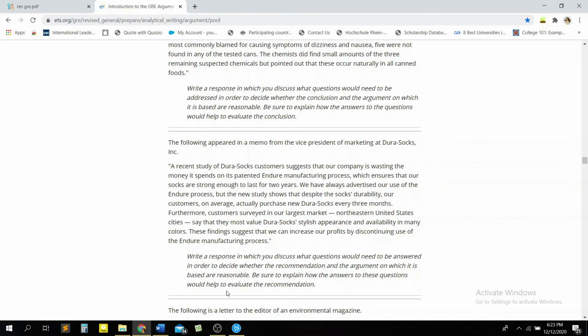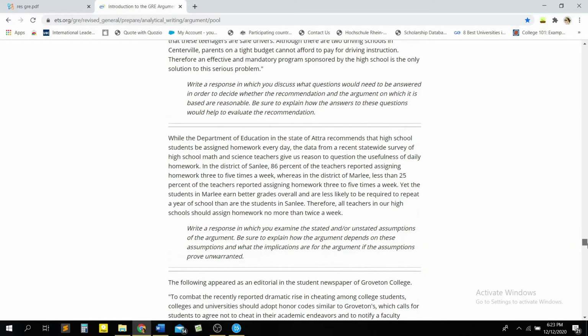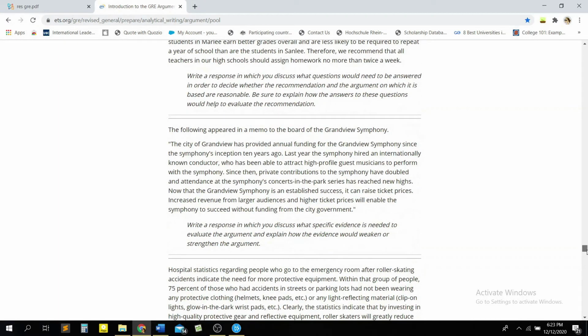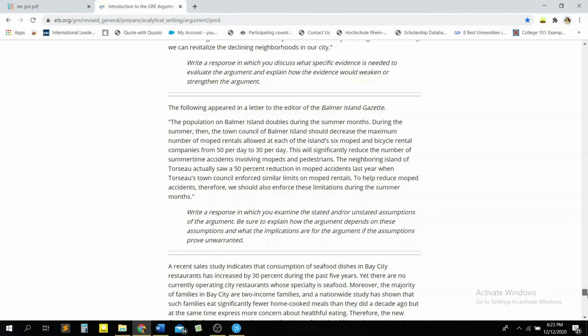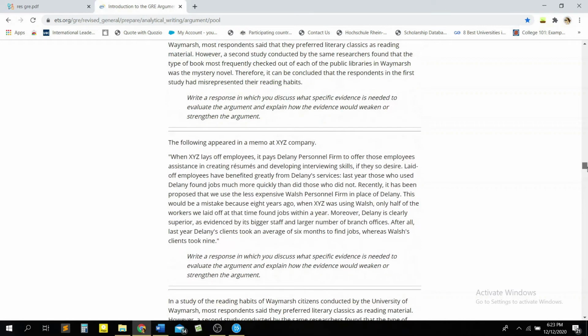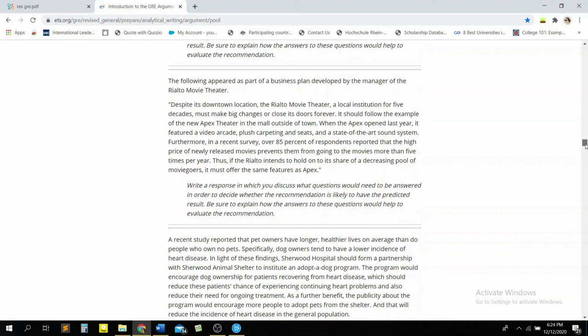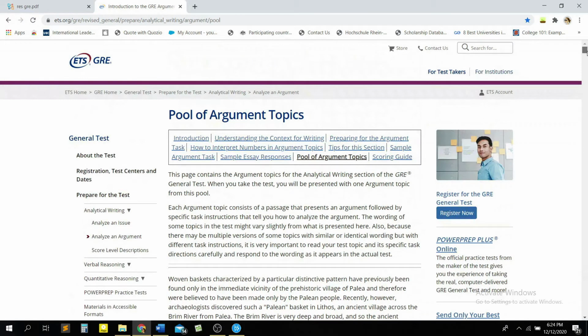So you have your questions here, your passages here. There are like 200 or even more topics here. And if you are somehow able to practice all of them, then of course you are definitely going to get something common in your exam. So most people aren't able to do that, but just keep visiting this page regularly, both the argument topic pool and the issue topic pool. So I'll show you the issue topic pool now.